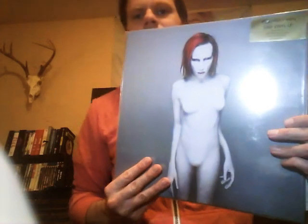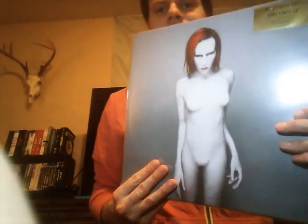Another 90s classic. I think I paid $30 for this. This would be Marilyn Manson, Mechanical Animals. By far my favorite Manson album. His combination of glam rock and industrial, this is more heavily glam rock, David Bowie inspired, some Pink Floyd influences in it as well, with like Speed of Pain.